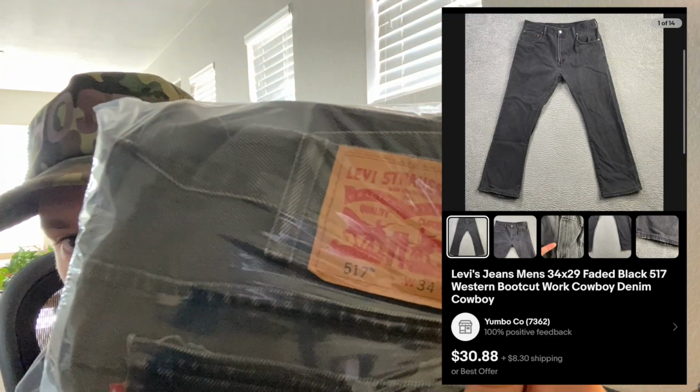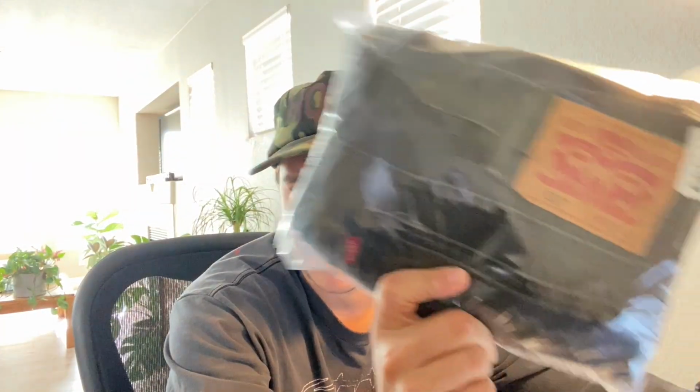Then we sold a pair of Levi's 517s. Modern ones. Not a great size, $34.29. Let's see what those sold for. They sold for $22 plus shipping. They're like a bootcut style. If you get a really good size with maybe cool distressing, I usually list them for like 30, 35 bucks. 527s are another bootcut style that are way better. But 517s are still pretty good.